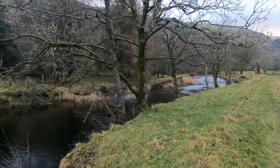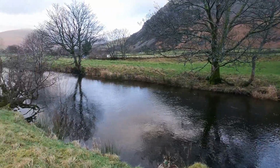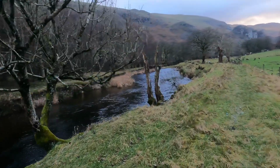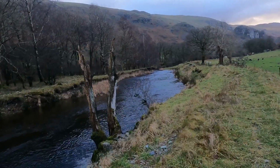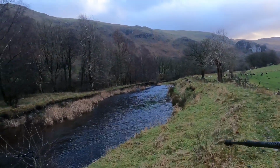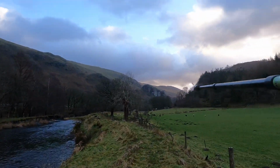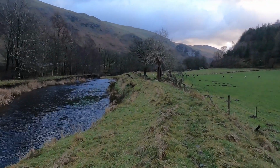So, what a lovely way to finish a walk. We are on the river. Oh, there goes a dipper. Look, dip, dip, dip, dipper. How cool is that? St John's Beck. What a lovely way to finish a walk, just pootling along a river. Oh, there's another dipper in the middle. Oh, Dipperville. There's our Castle Rock ahead where we started. Oh, this is so nice.